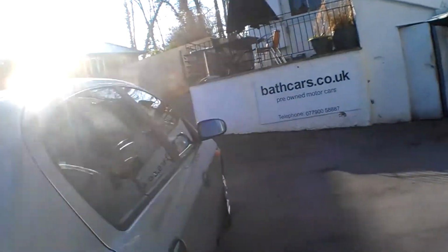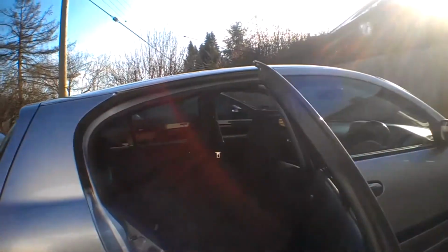What have we got here? Oh, that's the audible warning for the parking sensors. Okay, so a 5-door, nice and handy for a small family, and electric windows all round. It's got remote locking with both keys.